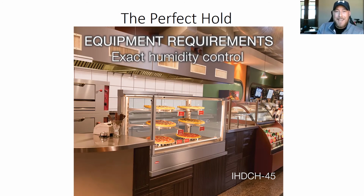Number 2, exact humidity controls. Once again, we have a lot of great products, and so does the competition, that gives you a humidity option of 0 to 5, or once again, a low, medium, and high. That's not going to be exact enough for this customer. This customer wants to know 15% relative humidity in that cabinet, whether it's summer, whether it's fall, whether it's in Arizona, or it's in Alaska. They want that relative humidity to be the same for their product.